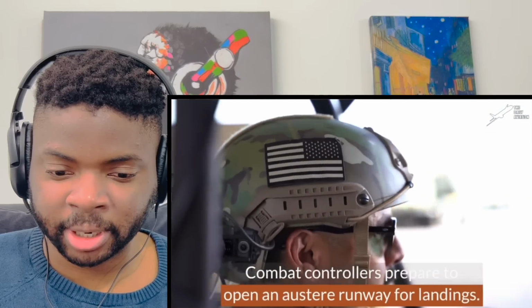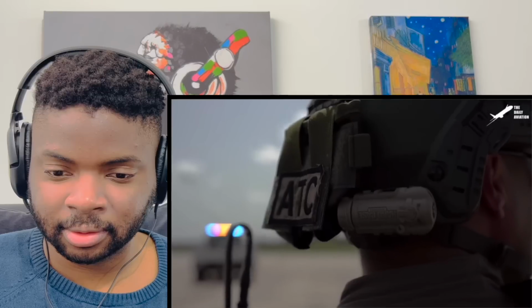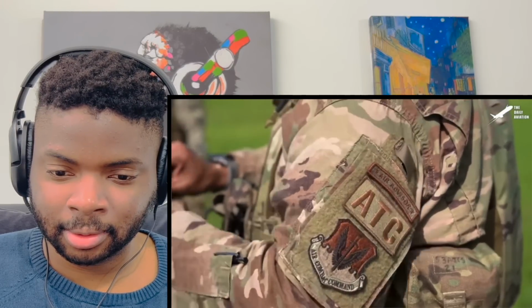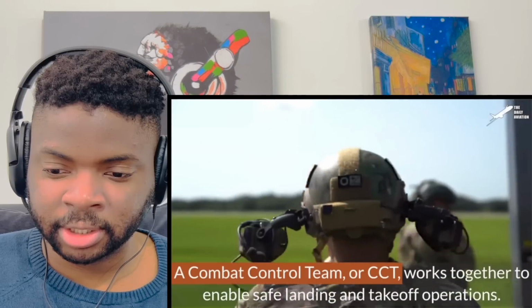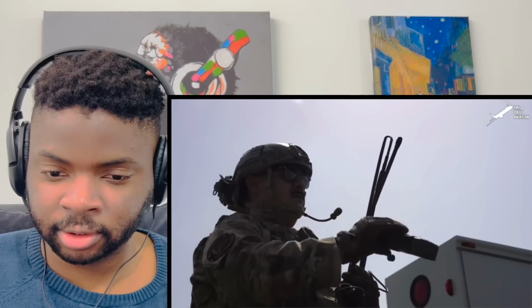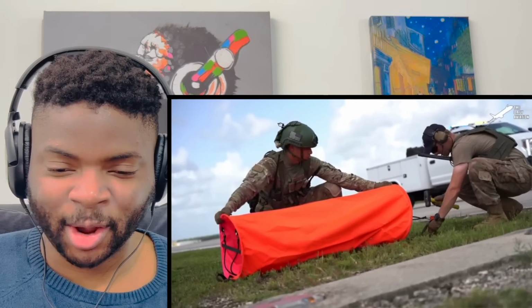Combat controllers prepare to open an austere runway for landings. Or on the sub? What? The combat control team, or CCT, works together to enable safe landing and takeoff operations. Are they going to land something on the submarine? Like a plane or a helicopter? That can't be right.